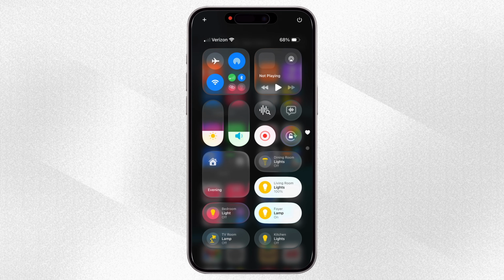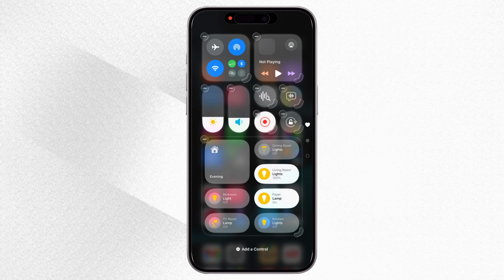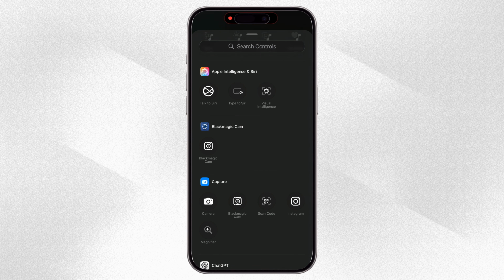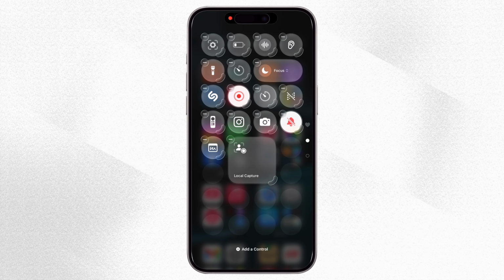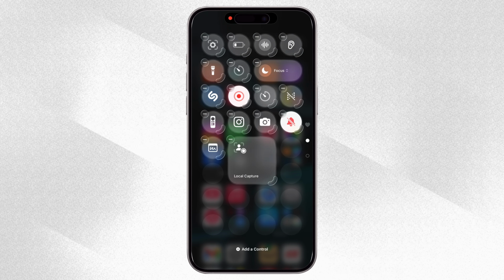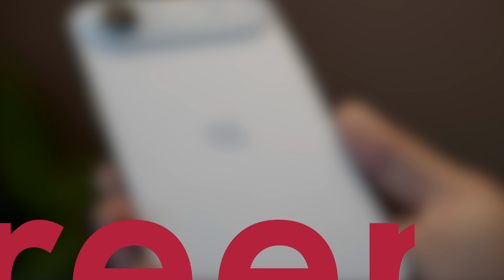Control Center is something that you swipe into multiple times a day, so it should be built around what you actually use. Swipe down to open the Control Center, long press. Now you can remove toggles or add a control from here. There are so many controls to choose from. Whatever works best for you, you can select it and add it from here. The goal is to make the Control Center a fast access hub, not a cluttered menu. Once it's customized, simple actions take seconds instead of digging through settings, and your iPhone starts feeling more personal and efficient.